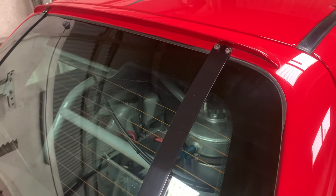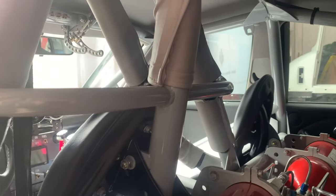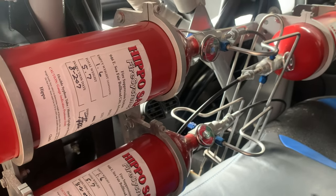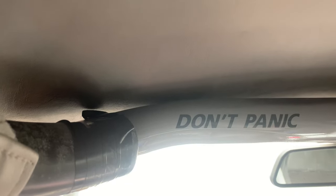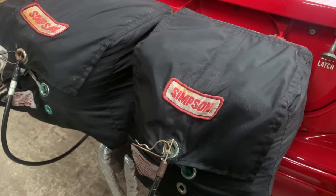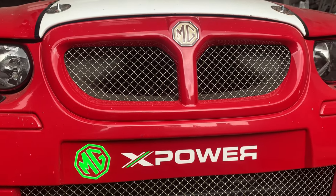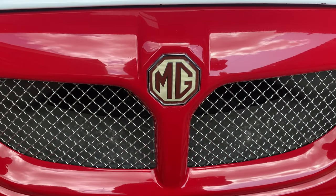It has straps on the windows to stop them from blowing out at speed and a roll cage that can only be described as a work of art. It has a three-phase fire extinguisher system, no brakes and two parachutes just to slow it down. This car is one of a kind. What is it? It's an MG Rover 75 Estate.